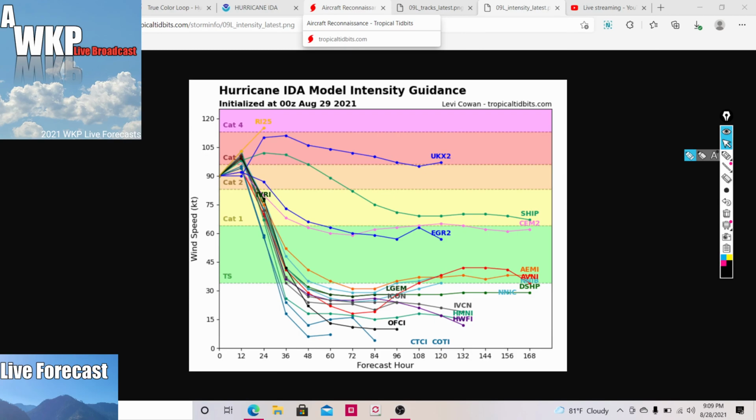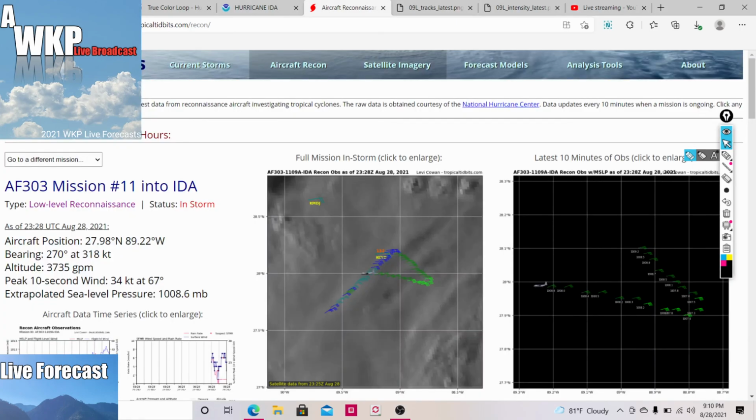I know for the people in Louisiana, it would be better if this thing didn't come in as strong. So hopefully that'll happen. But we are still watching this storm to see what happens. Let's go into the models.